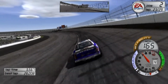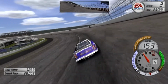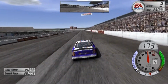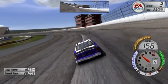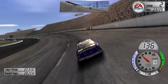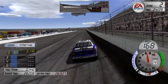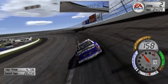Okay, we're in second, so Tony Stewart is currently leading this race. We have got to pour it on. Tony Stewart has a very, very lengthy lead on us right now. We don't have many laps to catch him. I'm going to do everything I can. Tires are starting to wear, but the tires are also wearing for them. 2 seconds off of race leader Tony Stewart.